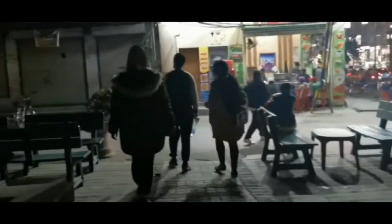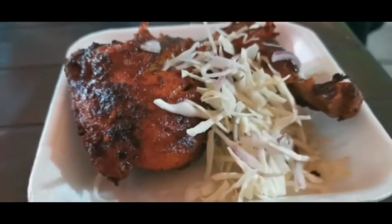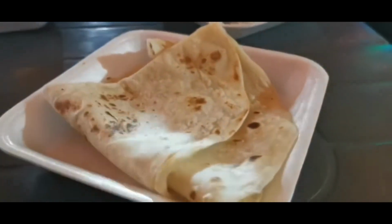We decided to eat from a very street food style place, and we had roti, and we had paratha rolls.